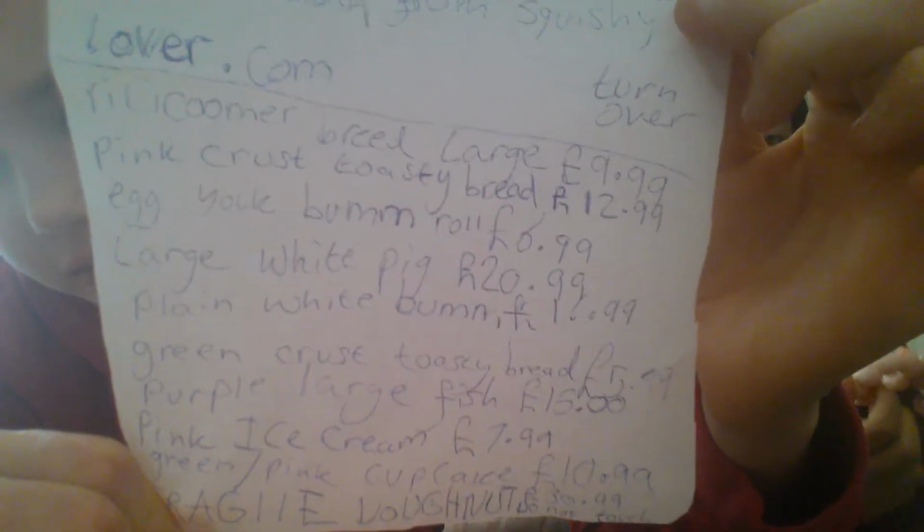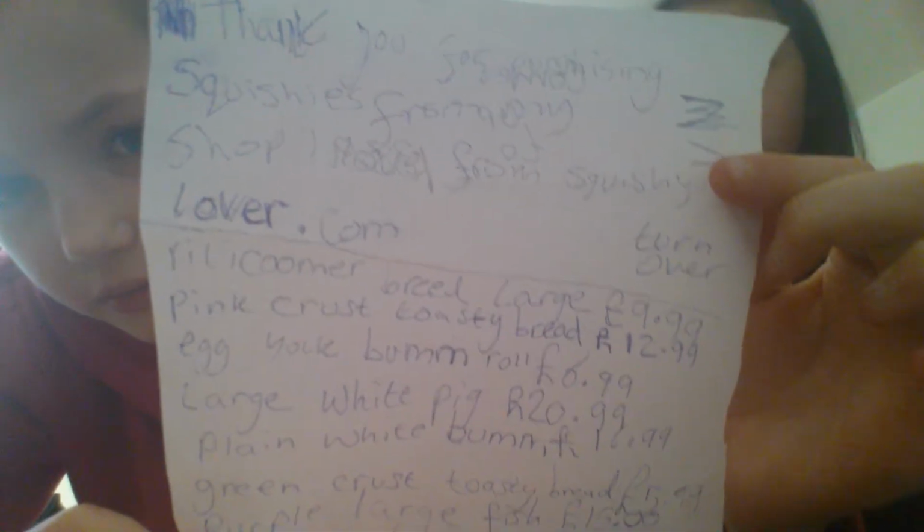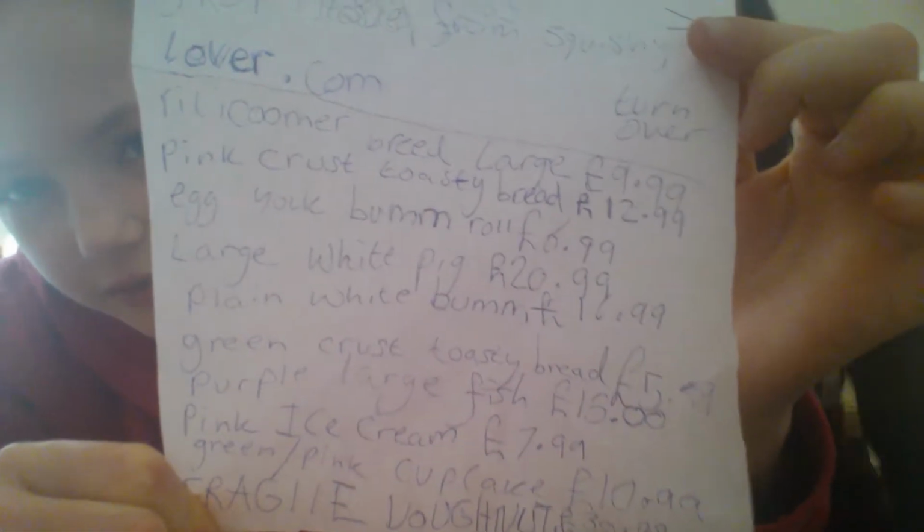Oh my god. I'm not happy with all of them. Worst squishy ever. You have the worst squishy ever. But yeah, I'm not happy with them. I'm not happy with them as well. Don't sit on my leg. I'm not happy about it.